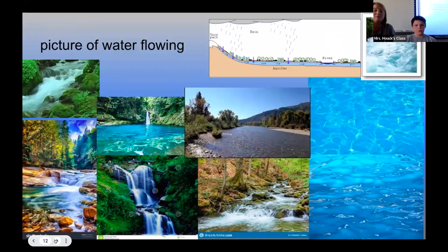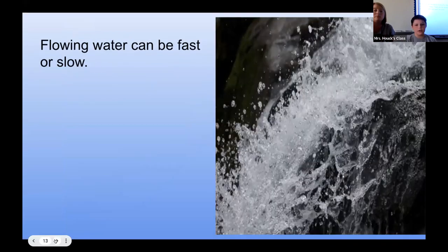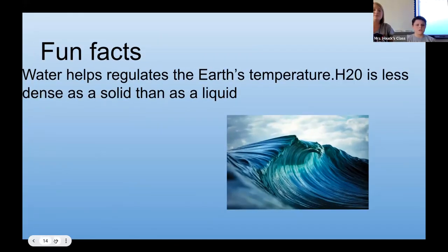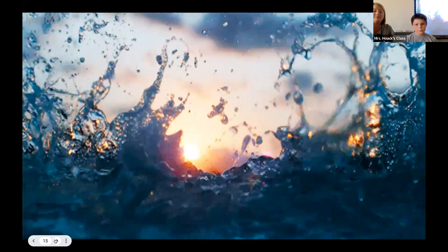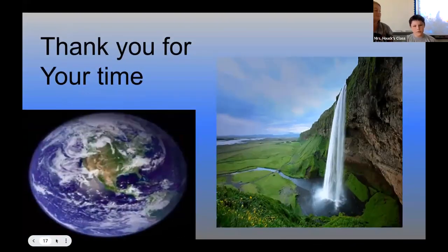Pictures of flowing water. Flowing water can be fast or slow. Fun facts. Water helps regulate the Earth's temperature. H2O is less dense as a solid than as a liquid. Thank you for your time.